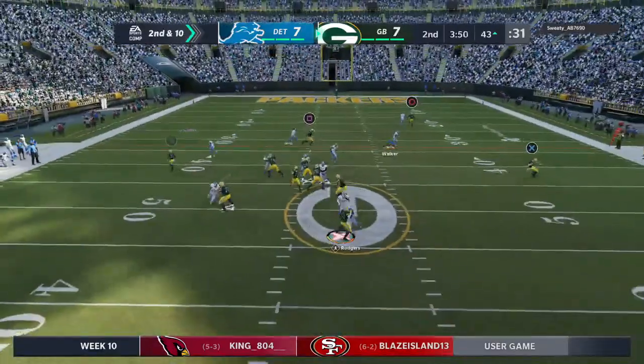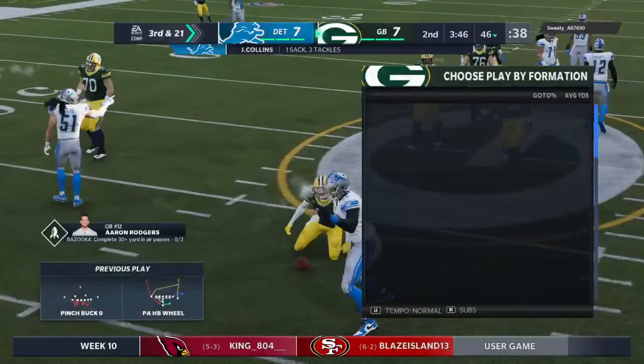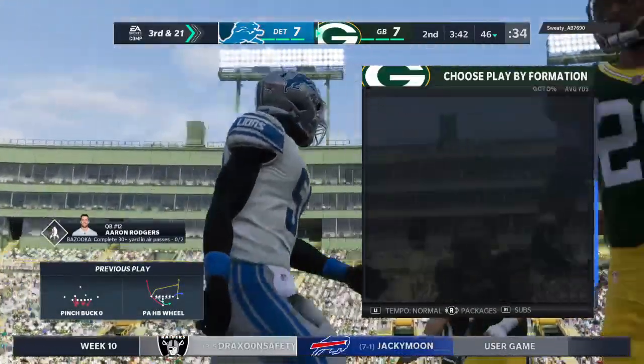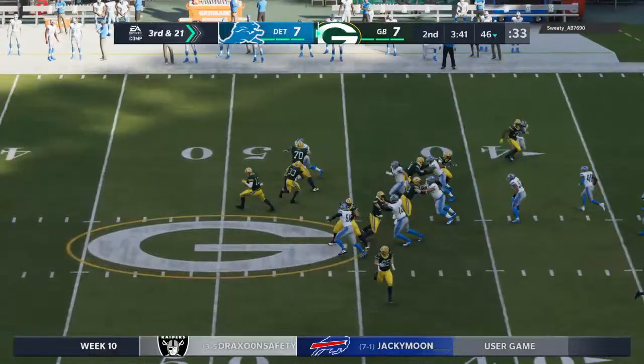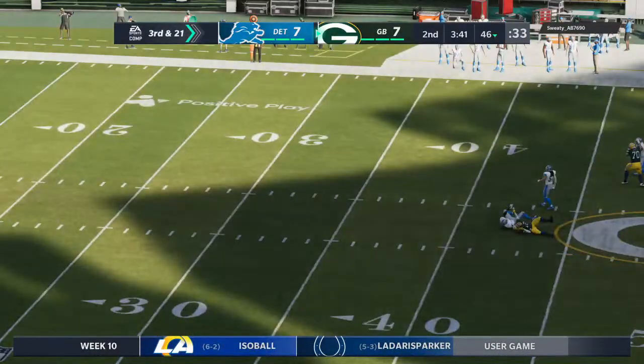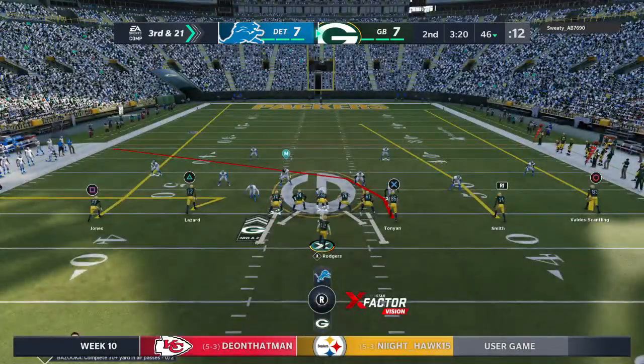Rodgers again here on 2nd and 10. Under a heavy rush, and down he goes. Jamie Collins charging hard from that linebacker spot, and he drops him for a loss of 11. Rodgers now, after the sack, he'll lead the pack up on 3rd and long.